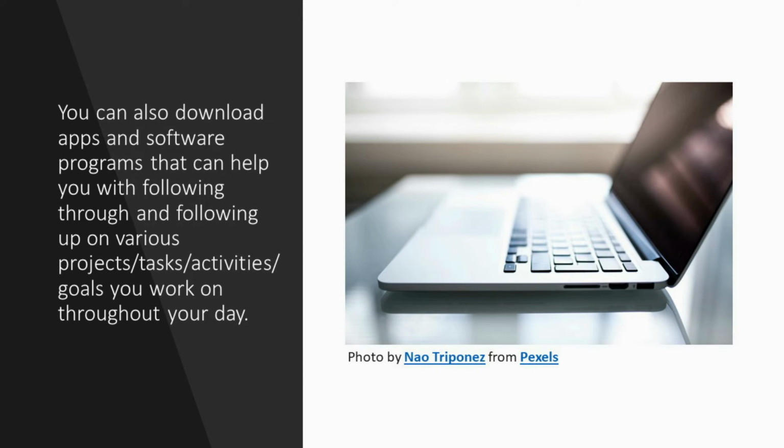If you have strong follow-through skills, I promise you, you're gonna get a lot more done. You're gonna be far more organized, far more efficient and productive, and your chances of getting a promotion are gonna skyrocket.